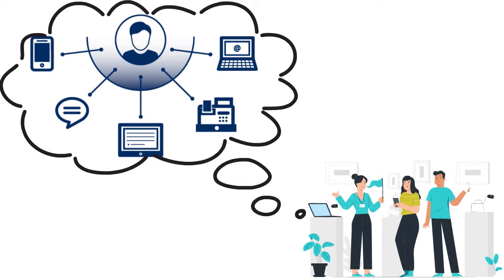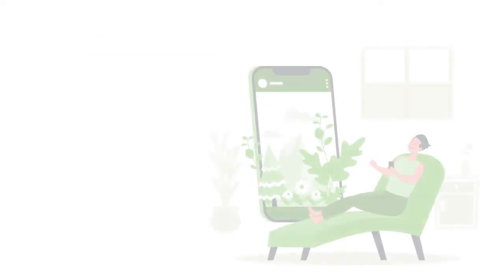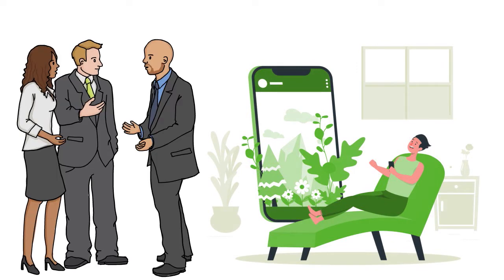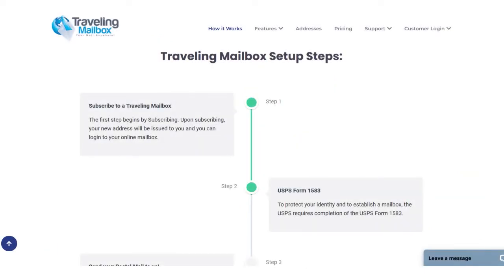So bottom line is you basically tell them what to do and they'll do it for you. This service is great for individuals, travelers, expats, and business owners who are tired of wasting time running to the post office, unable to receive mail or packages through UPS or FedEx. If you're tired of managing paper mail and wasting valuable time and money keeping your mail sorted, okay? This is a real thing. So Traveling Mailbox offers postal mail scanning, mail and package forwarding, and you have security.